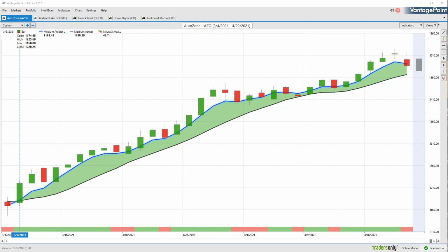So starting out here with Autozone, a really good example of what we have is daily price action. And regardless of which markets you're trading, this all works off of end of day data. So each one of these candles here represents a full and complete trading day. And you'll recognize that there is a black line and a blue line right up against that price data. Now, the black line that you see there, that is actually a simple moving average. So a very common technical indicator. What it does is it just looks back at the previous, in this case, 10 close prices, adds them all together, and divides by 10.